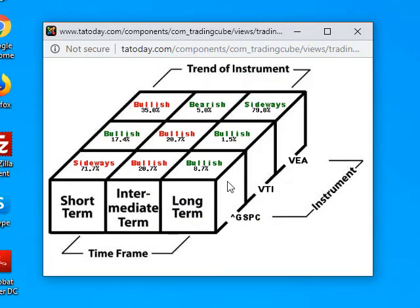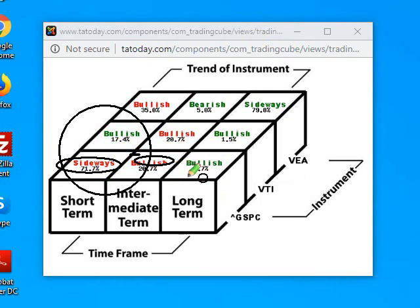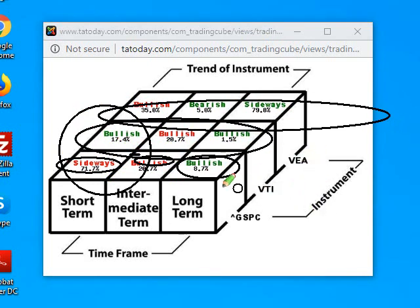If we look at the cube, we don't have anything bad here. You've got a sideways position that's going to try and move back into either bullish or bearish. It was bullish before, now it's sideways. It's got to go one way or the other. You're not extended here, you're not extended here. All of these look good, at least on the VTI.